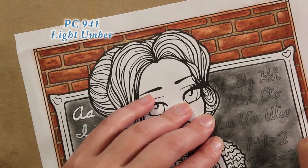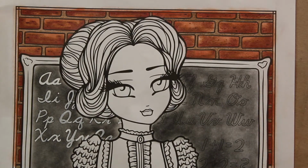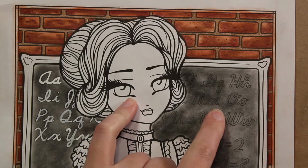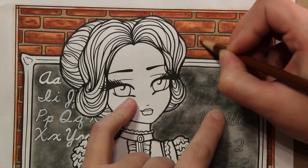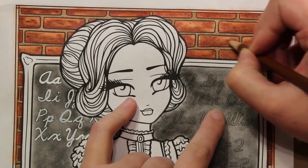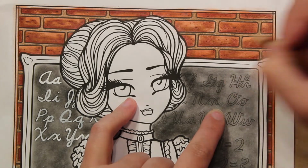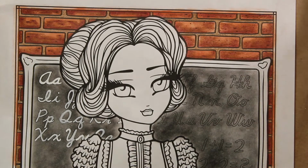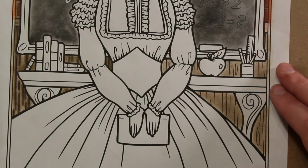Alright. There we go. That gives us those bricks. I really like how that looks. I think I'm going to put a little more Sienna Brown right in here. Yeah. Alright, so then let's look at the wood here.